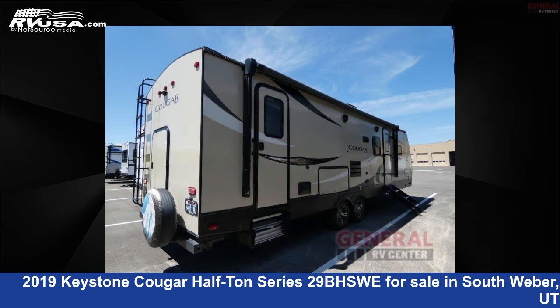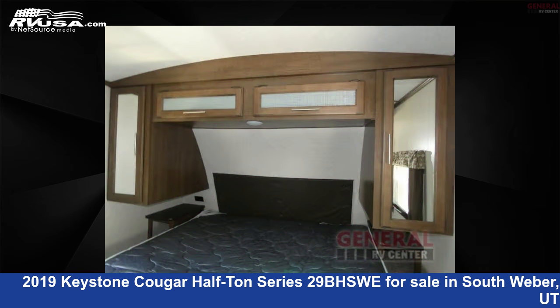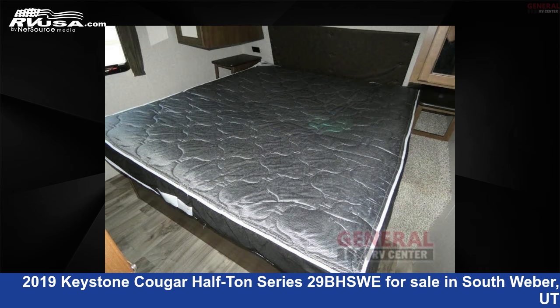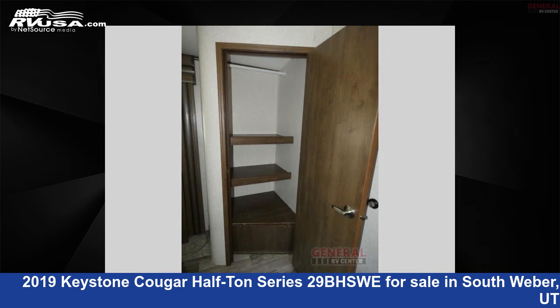This used Keystone is 34 feet 0 inches in length and features sleeps 9, slide-out, and 60 gallons fresh water capacity. The floor plan layout of this travel trailer features bunkhouse, front bedroom, outdoor kitchen, 2 entry/exit doors.